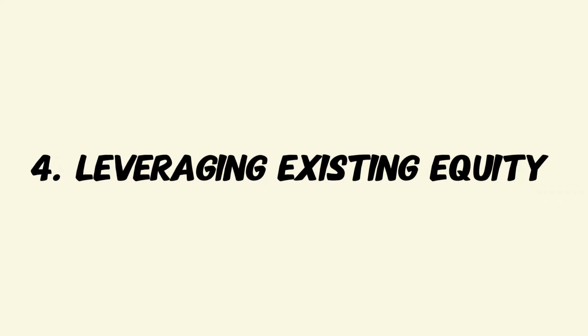Strategy number 4, leveraging existing equity. If you already own property, you can potentially leverage its equity to secure a loan for a new purchase, effectively using the equity as a deposit. This technique is available for the more established property owner.